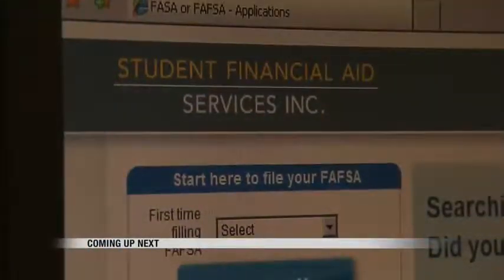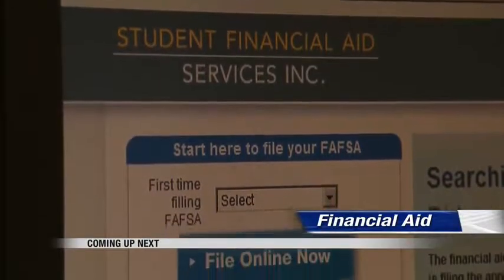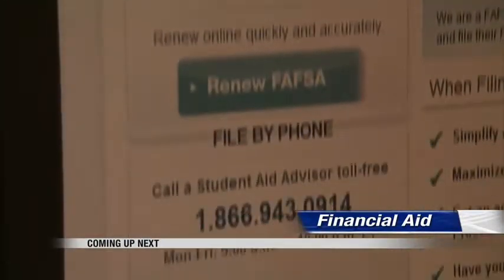If your son or daughter is in need of financial aid to go to college, well, make sure they're filling out the forms. Up next, which ones?